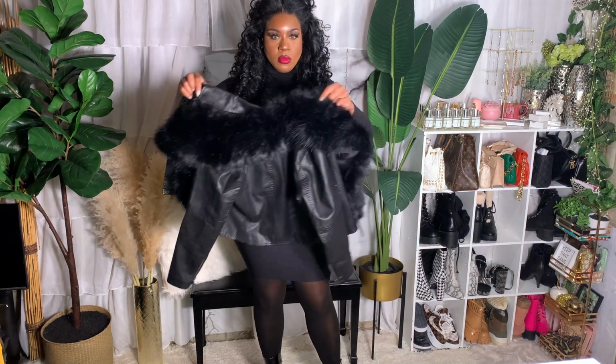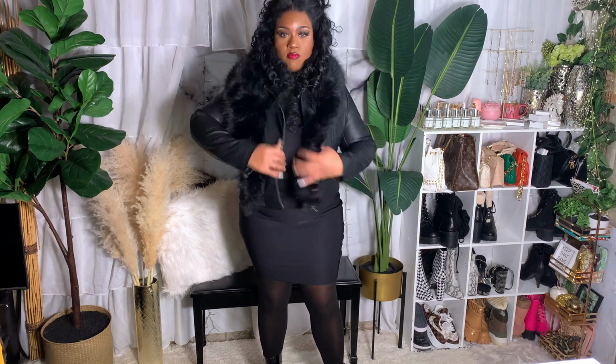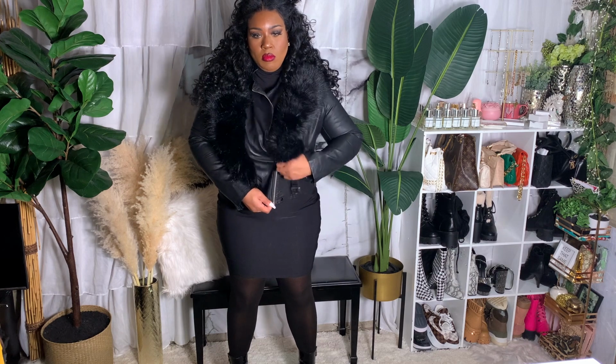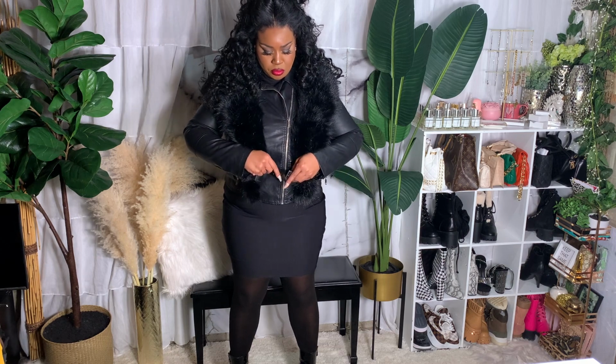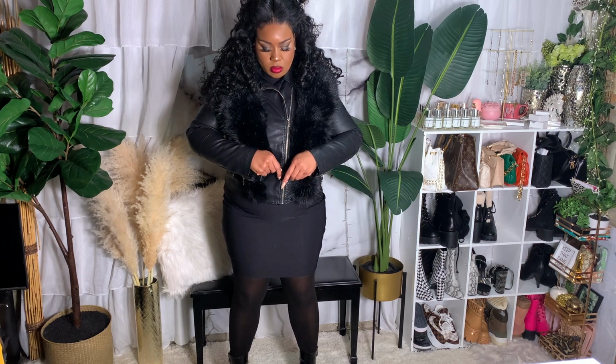She paired hers with this. Well, I think she's wearing shorts in her picture, but I'm just doing an outfit that resembles what she did. She had a short set on, a black turtleneck, and then this bomb leather jacket, which I have nothing that looks like that. But I thought this one would be good because it has this faux fur collar that crisscrosses.